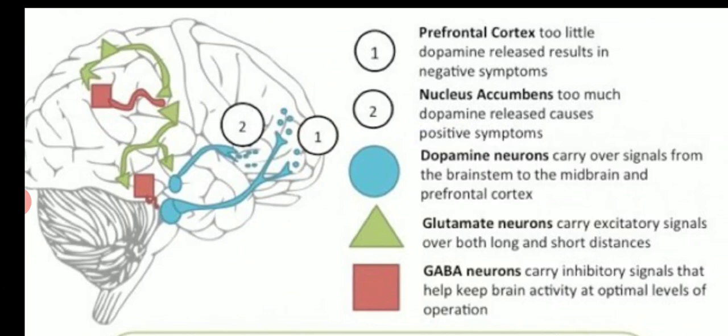Okay, now the green ones, the glutamatergic neurons. They carry excitatory signals over both long and short distances. So when we get excited about a cricket match or about your semester grade cards, those excitation signals are carried on by glutamate or glutamatergic neurons. Now the red ones, they carry inhibitory signals. Okay, so this is a bit different. The signals carried by GABA neurons actually inhibit any particular process. Inhibitory signals help keep brain activity at optimal levels of operation.